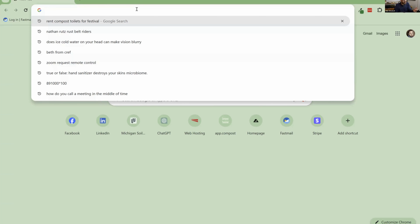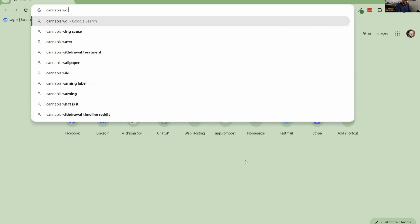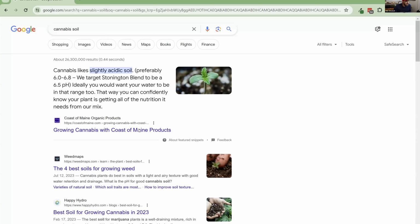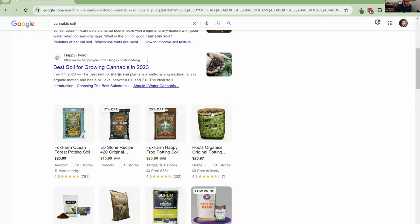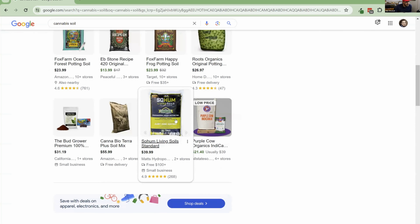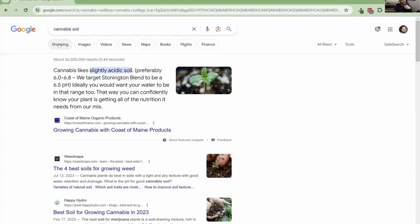And like, what should we put in here? Like, you know, cannabis soil, and then see what comes up here. Okay. So we have just some educational, and then here we already have some, this is related to those shopping results here.